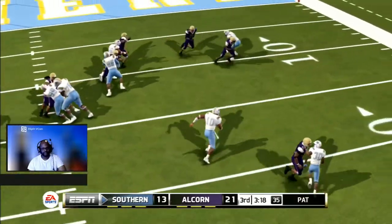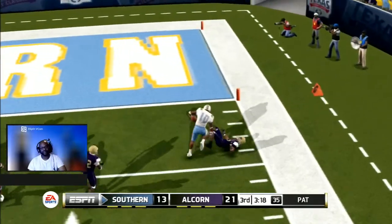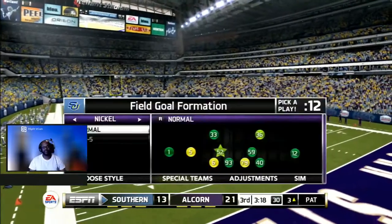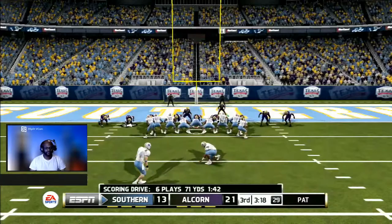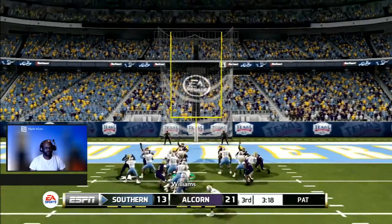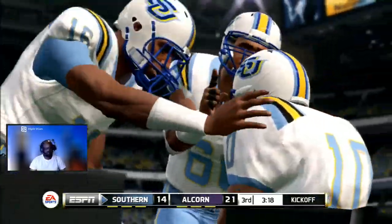Great call by the offensive coordinator. Big time play, taking that ball all the way in. Maybe the defense wasn't expecting a run. That is exactly what they needed to get back into this game. A defensive stop on this next possession, and this game could very well be tied going into the fourth quarter. He splits the uprights with the extra point.